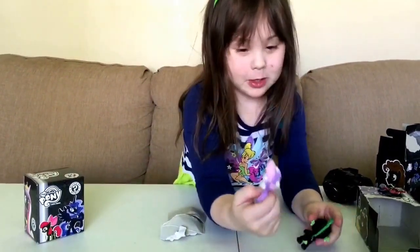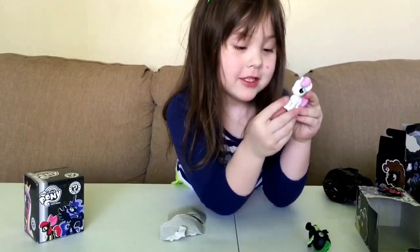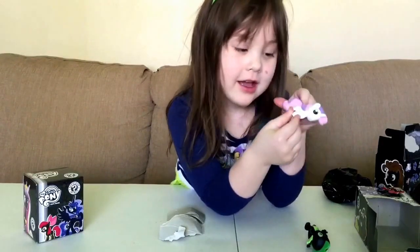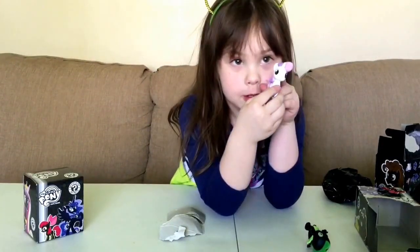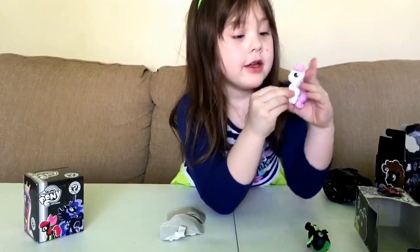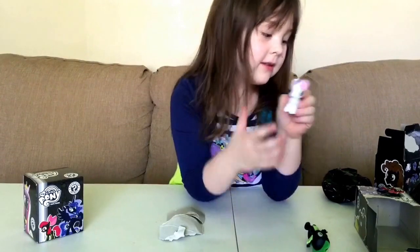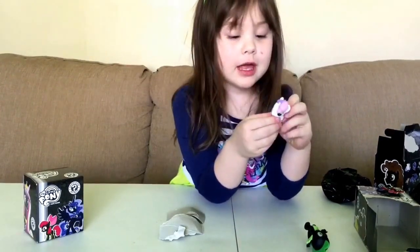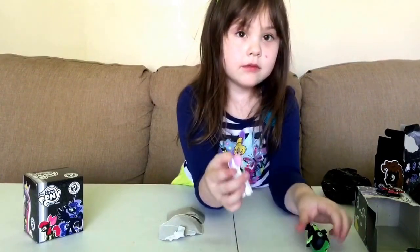I can't remember her name. She's on My Little Pony, and she doesn't have a cute racket. And I can't remember her name, guys. So, tell me what's her name for Ponyville if you can remember her name. Yeah, you can leave us a comment and tell us what her name is.